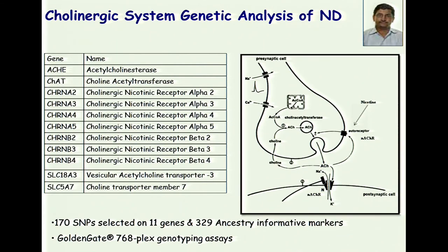What we did is we looked across 11 different genes that are important in the nicotinic receptor and nicotine system more broadly. Unlike some previous studies that focused mainly on genes that code for different nicotinic receptor subunits, because these nicotinic receptors are made up of multiple subunits, we also wanted to include proteins that are important in the biosynthesis of the endogenous ligand for the receptors, acetylcholine. The receptors aren't there for nicotine, they're there for acetylcholine. And also enzymes that play a role in the metabolism of acetylcholine or the vesicular transport. So a broader nicotinic and endogenous system pathway: 170 SNPs plus 329 ancestry informative markers.